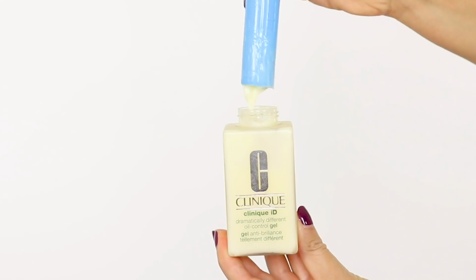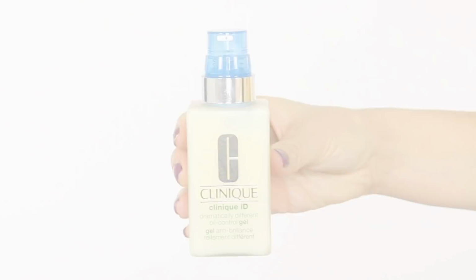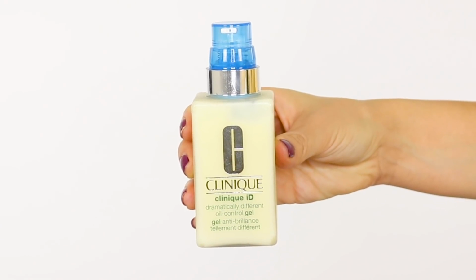So the combination of these 2 in this customized moisturizer makes my skin feel so much better. I love this idea, guys. Can you tell how excited I am? It's just such a good concept, and it feels absolutely amazing on my skin. Like, this is exactly what my skin needs. It works great under makeup. It just makes your skin look beautiful.